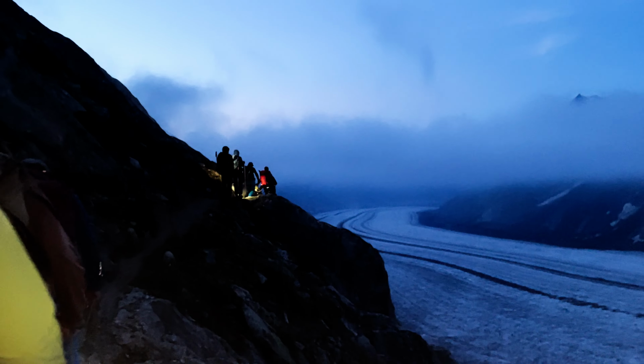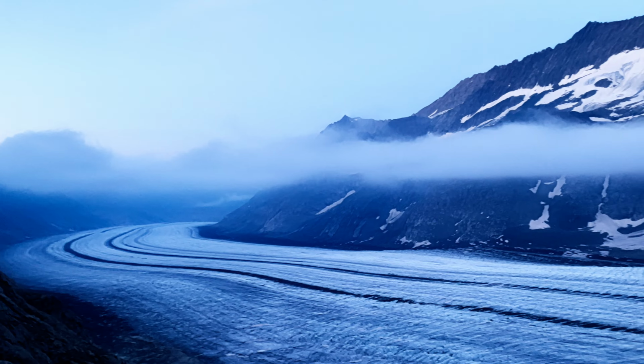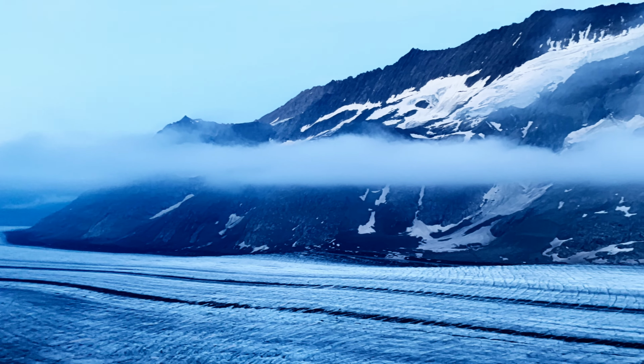As the hut was fully booked, our guides decided for an early start. The sun has barely made an appearance and the glacier lies below us in the cold dark night.